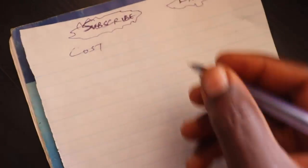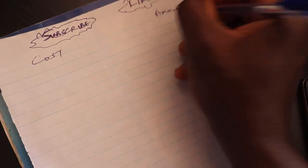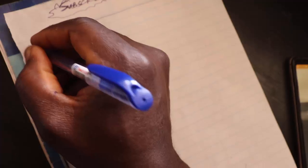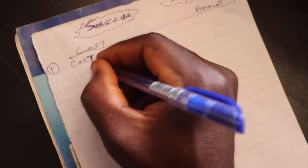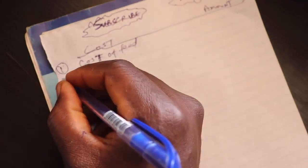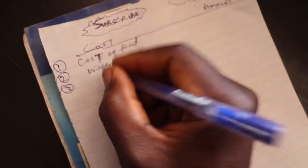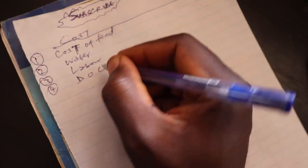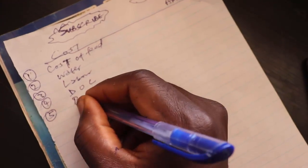So having said that, you are going to be spending money on some materials, so we'll call this cost. We'll call this amount. I just want to tabulate it. Please, I'm not with a ruler, so you have to manage what I have to offer. Number one, you need to consider the cost of feed. Number two, cost of water. Number three, cost of labor. Number four, cost of day-old chicks. Number five, cost of the poultry house. I call it pen house.